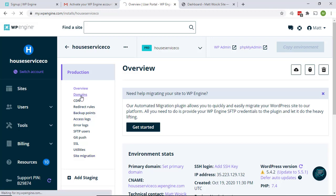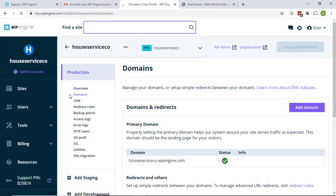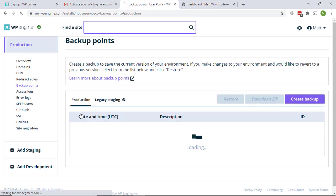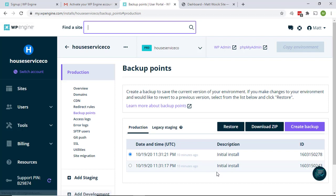So domains, which again we'll get into shortly. If you wanted to turn on the CDN for the site, this is where you would do that. Redirect rules, backups. Again, they handle backups for you. Apparently, they've already done 2 initials. If you want to make another one, you just click the create backup. And then if for some reason you wanted to restore, that would be here too. And that's pretty much all we'll go through here.